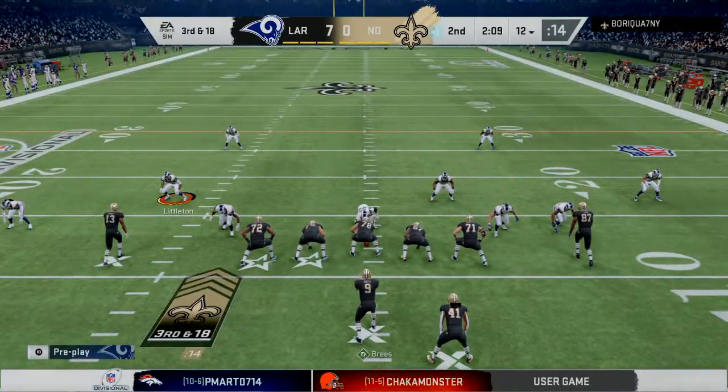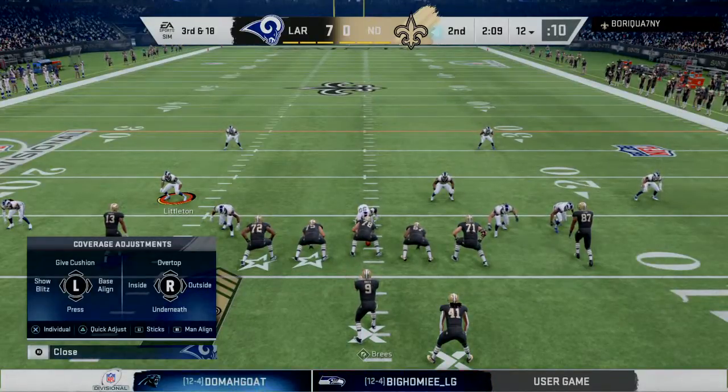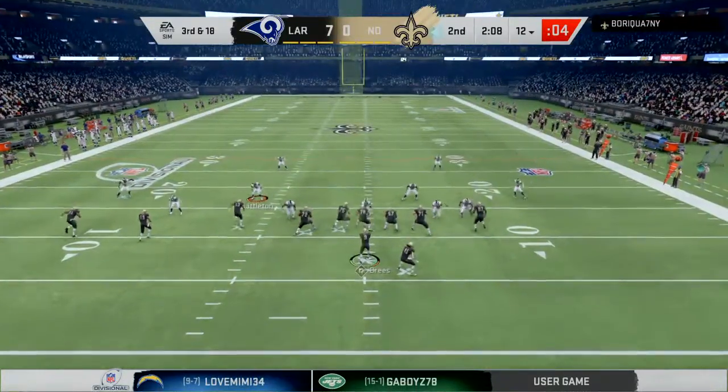Let's get it together, defense. 58, right over there. Mike, 58, right there. We don't want this. 58 to Mike.